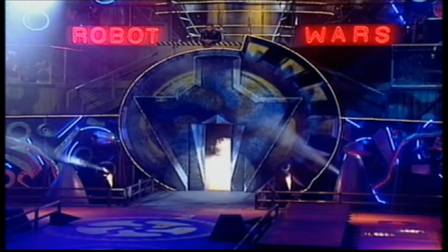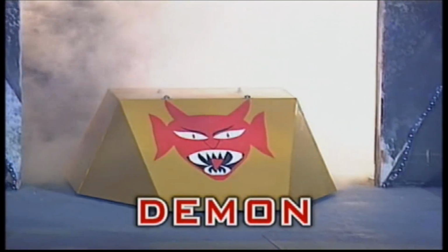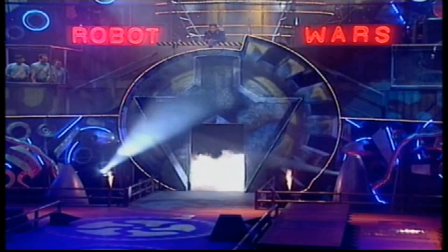From Kilgetty in Pembrokeshire, Demon. Captain Dave Clutterbuck loves 10-pin bowling and truck racing. Will this demonic machine drive through its rivals and skittle them with its 10mm thick spikes? It has a 0 turning circle powered by 2 12-volt batteries. The shell's hardened aluminium, wedge-shaped and compact. From Preston, Megahertz.